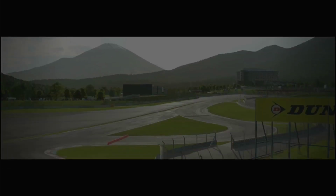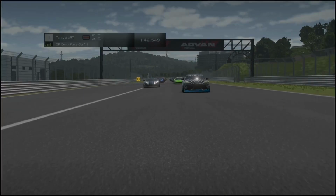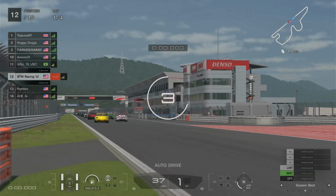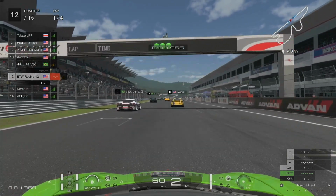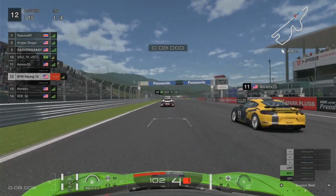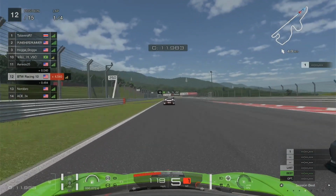Jumping into this third race here, I jump into the McLaren 650S Grade 4 race car, and I did this because it's a midship car, so that engine is mounted more towards the middle of the car. For those of you who don't know what that means, it provides better balance in the car, so it's pretty popular amongst race cars to have a midship engine.